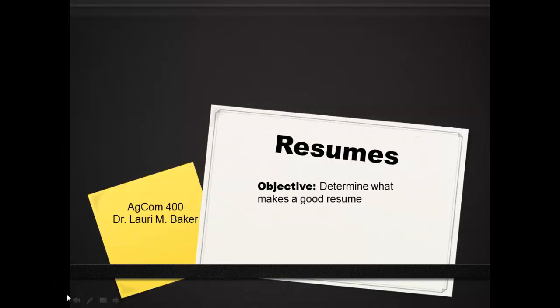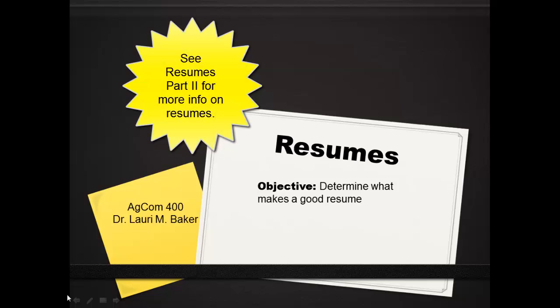This is the end of Resumes Part 1. Please see Resumes Part 2 for more details on other items you should include inside your resume.